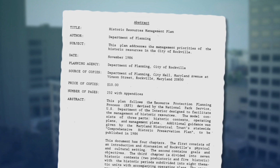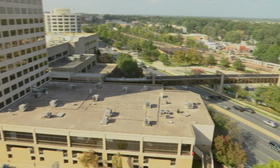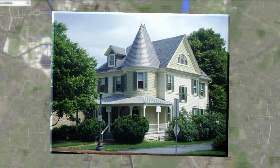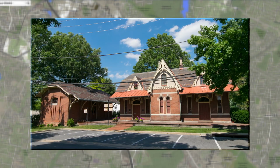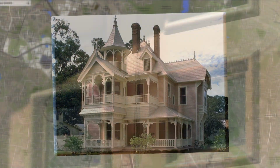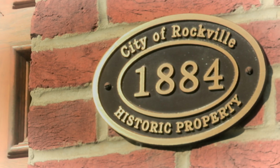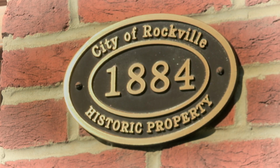The Historic Resources Management Plan is just that. The historic resources in Rockville, it's just a plan of how we want to manage them. We want to be able to identify buildings that maybe haven't been identified as historic. You know, we have our older buildings and we know that they've been identified. We know that they're historic, but there's a lot of buildings that when this plan was written in 1986 weren't identified because they were basically too new.